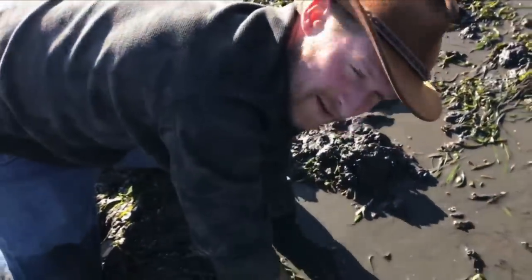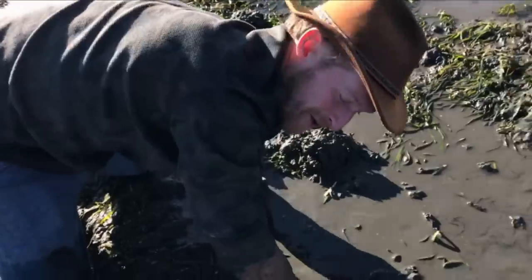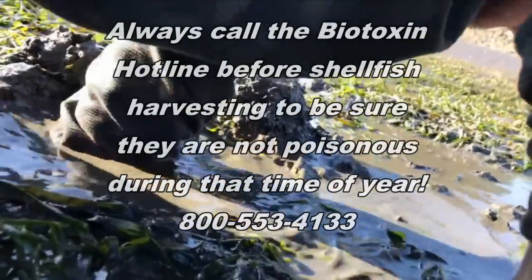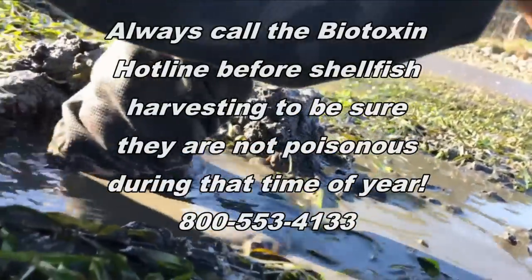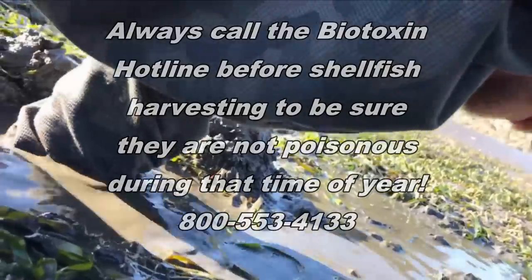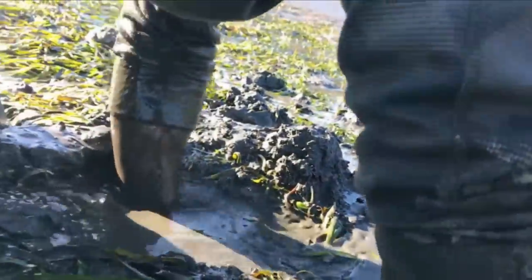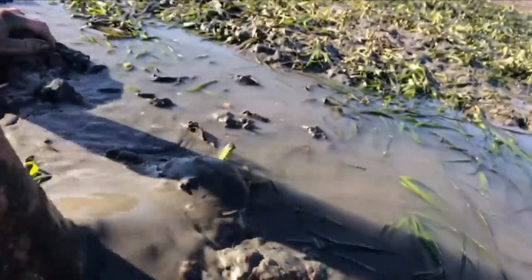They call it a horseneck clam, but let's be honest, it really resembles something else on the horse. Here, I think I almost got this one. Okay, I cracked its shell just a little bit. I know you want to come out of there. No, you don't. This is really funny. Here we go. Yes. Oh, there it is.